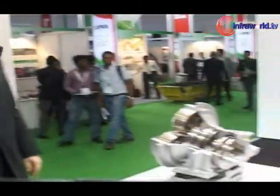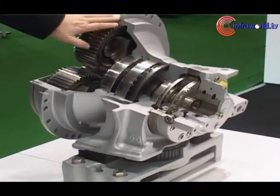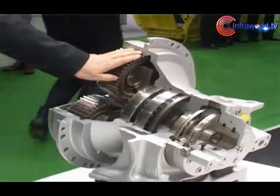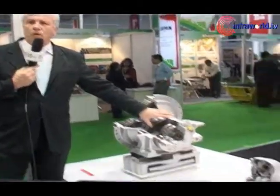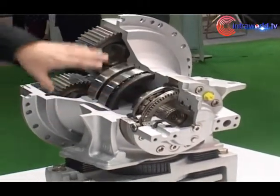This is our mixer drive, our latest development. It's called the CML mixer. In this mixer gearbox, we can drive concrete mixers up to 12 cubic meters, and in certain applications even up to 16 cubic meters. The special thing about it is that we have the hydraulic low-speed motor integrated in the transmission. It's a low-speed motor because we like to have low noise and high efficiency.